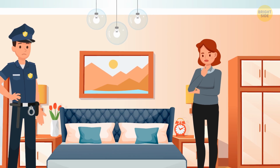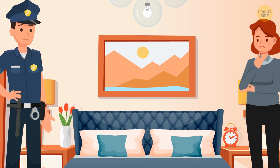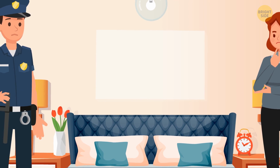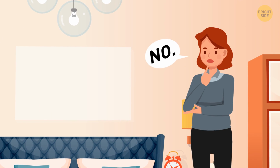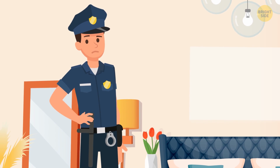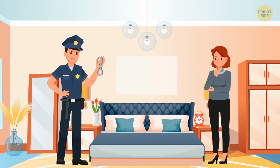Lisa told a police officer that her house had been robbed. The most expensive painting was hanging above the bed, but now it's gone. The officer asked, "Have you touched anything here?" And Lisa said, "No." The policeman recorded Lisa's story, and he looked around the house and arrested her for fraud. Why?